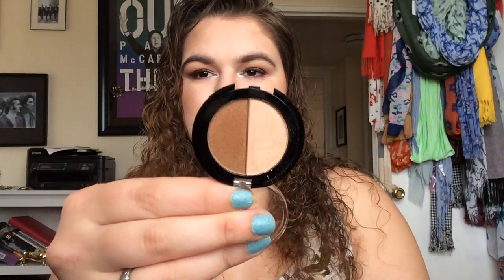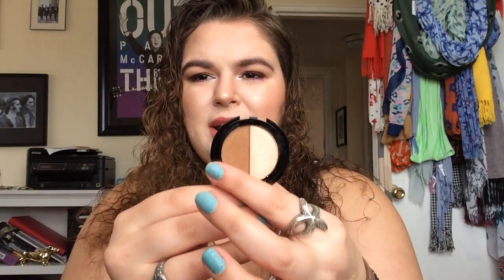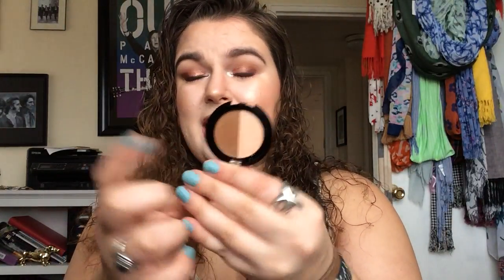The issue with a lot of these duos is that they're just so small. It's hard to get your brush into just one of these. And if you're just trying to get highlighter, you don't want to have this bronzer. The bronzer's a little shimmery. The highlighter's nice. It's fine. I think I got that.